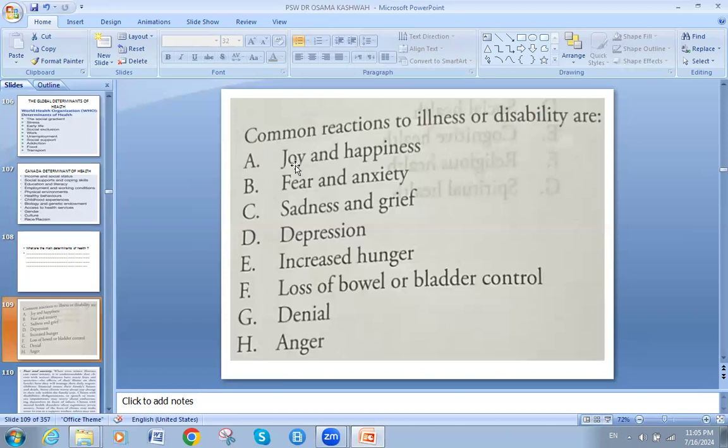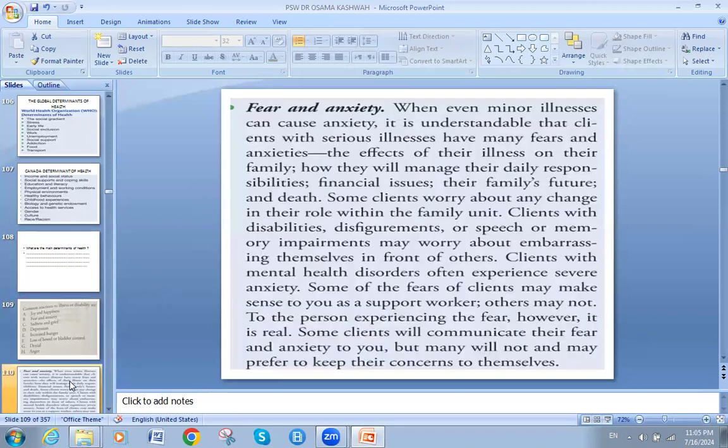I will say again: joy and happiness, fear and anxiety, sadness and grief, depression, increased hunger, loss of bowel or bladder control, denial, and anger. These are the things people commonly react with to illness or disability. Here are some explanations for these reactions to illness.